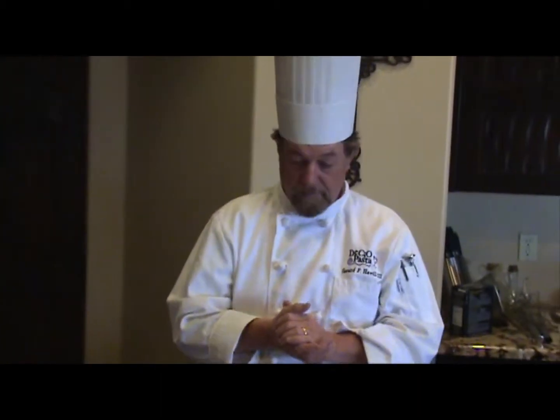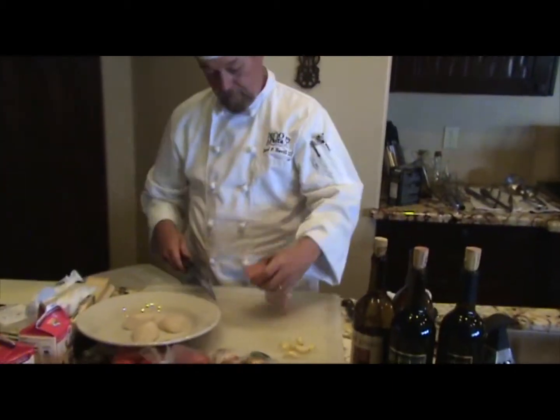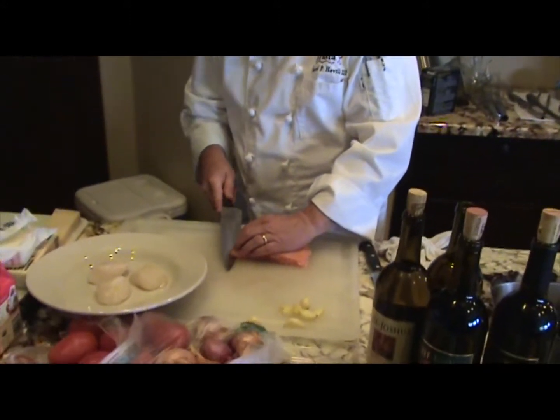The next one we're going to do is the Kief Joshua Cephus white wine. We're going to pair that with our Decio pasta saffron linguine. We're going to poach some salmon and scallops and have a roasted garlic saffron butter sauce. First thing we got to do is make our fumet. I'm going to take the skin off the salmon.